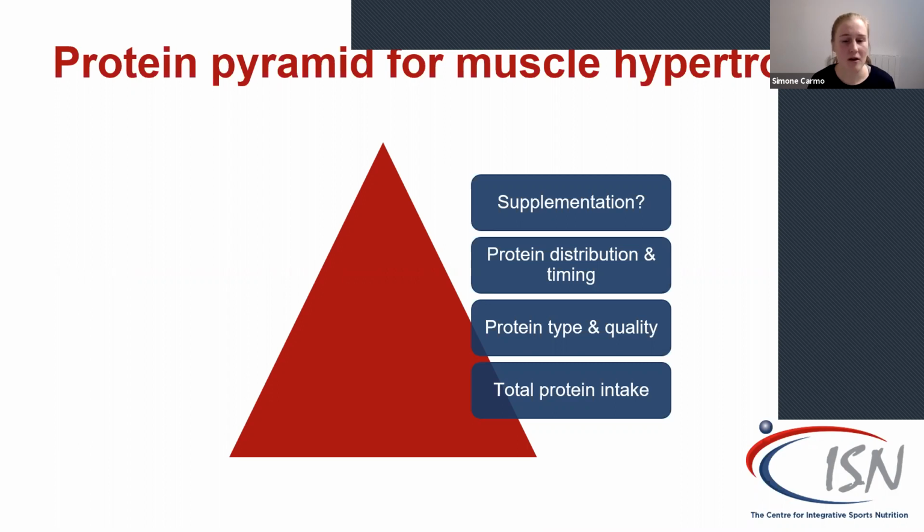Other supplements that are well researched and may support muscle hypertrophy are creatine and caffeine. But again, with creatine, not everyone responds to it. And with caffeine, we do need to be careful because some individuals are slow metabolizers and don't tolerate caffeine very well. So it's about personalizing to your individual athlete.